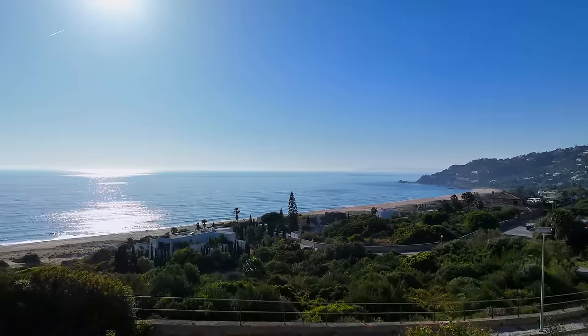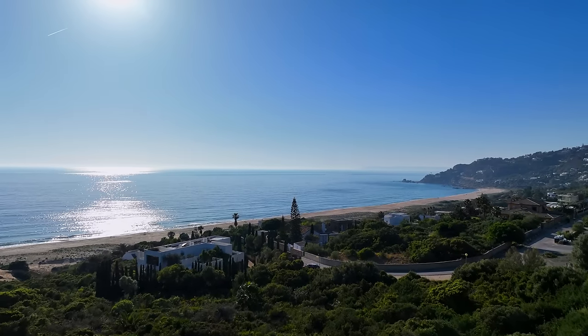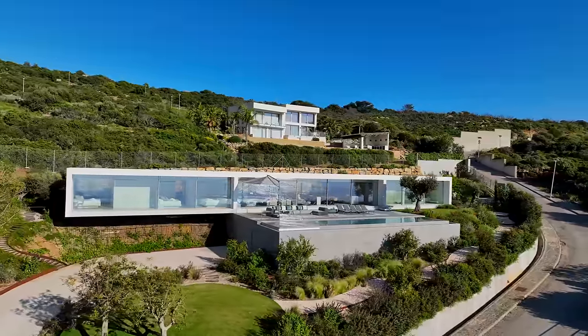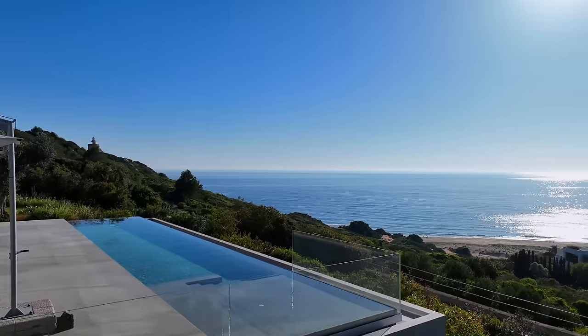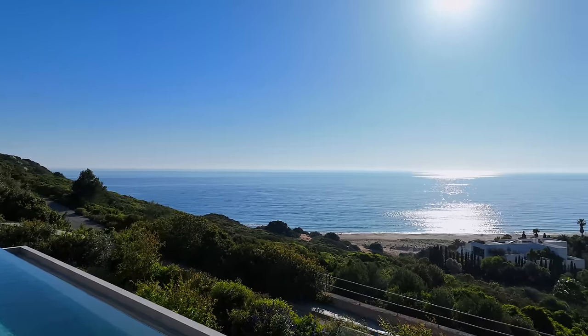And to be quite honest, you come here firstly because the tuna fish is fresh and it's super good. So you have a lot of tuna restaurants in Sahara de Atunes. And of course, for the peace and tranquility in this gorgeous bay. Now we have a nice long swimming pool with the infinity edge. As you can see, it kind of flows into the Atlantic Ocean.